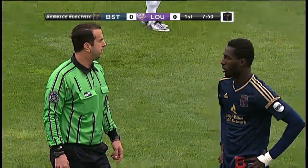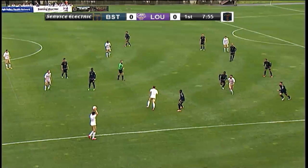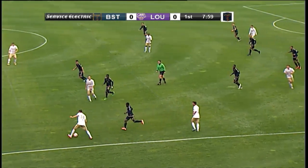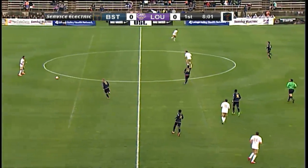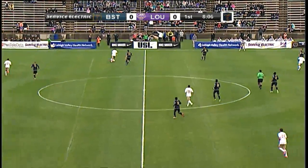It's also important for Steel FC to attack Lou City early due to the fact that they've been traveling. They had a midweek game that had a lot of weather delay. So it's something that they need to take advantage of. Tarek Morad.